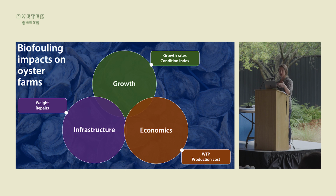We also know that biofouling is a huge headache when it comes to adding weight onto the farm infrastructure, right? So all of the added weight on cages and lines adds to the drag force being applied to lines, clips, anchors, and all of that can necessitate really costly repairs. And it's just more time that you, the farmer, has to spend on husbandry and repairs. And ultimately, biofouling can also impact the economics of your farm. There have been some studies that have found a reduced willingness to pay on the part of the consumer for oysters that have visible biofouling on them.